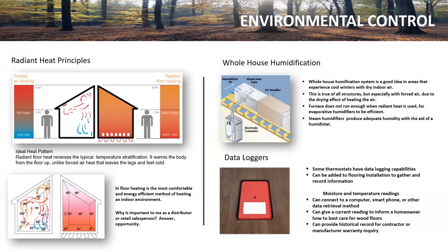Now, from the side of WarmStep, we've used the FitBox data logger quite a bit. In the 10 plus years that I've been with Thermosoft, I've never seen radiant heat itself cause a failure in a wood floor. What I've seen is evidence of wood floors failing because of improper use, as well as improper temperature control or improper humidity control.